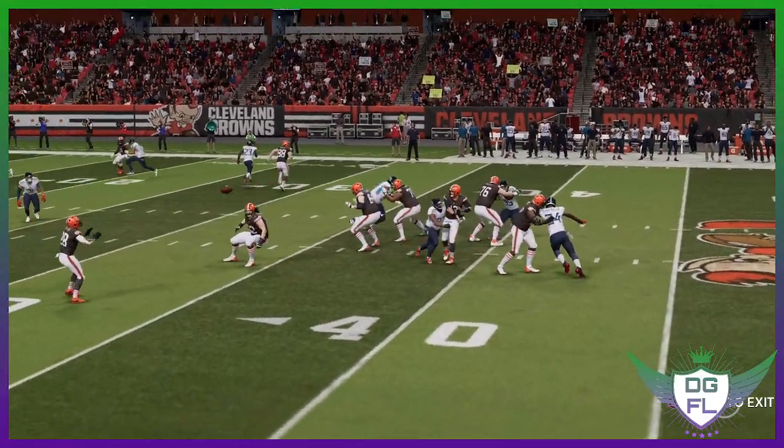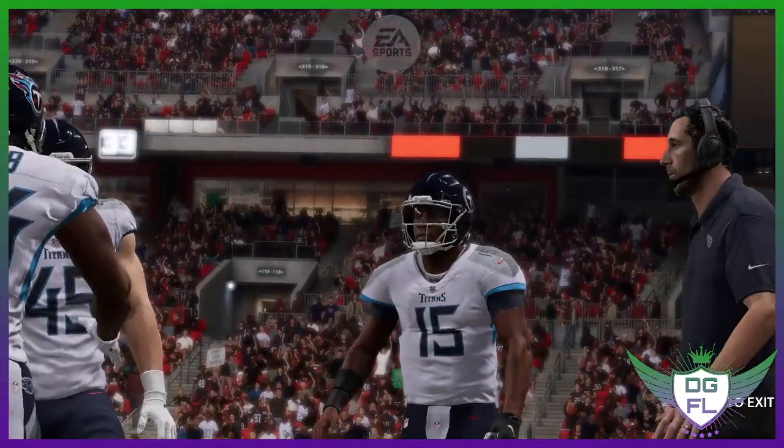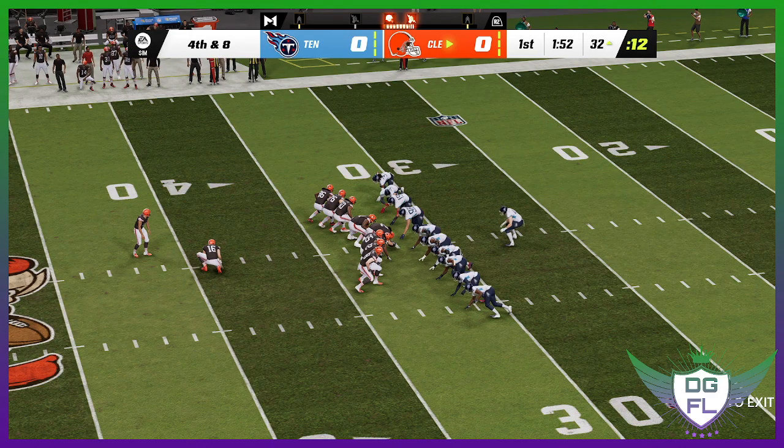We can make this one pretty simple. Locked up all of his progressions downfield, forced to get it to his running back. But how about the way they ran to the football and knocked him down to force a fourth down?